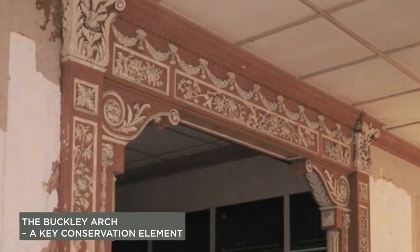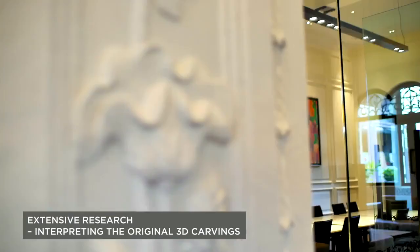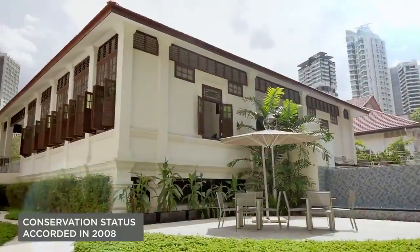The Buckley Arch, one of the main conservation elements, is an elaborate portal frieze in the center of the interior space. To interpret the decorated 3D images on the Buckley Arch, in-depth literature research and interviews with historians were conducted. The bungalow was accorded conservation status on the 10th of April 2008.